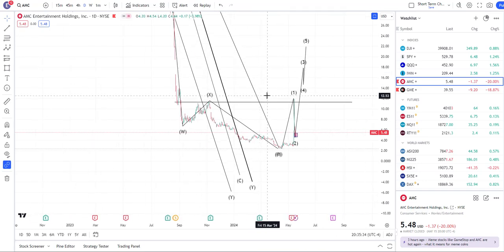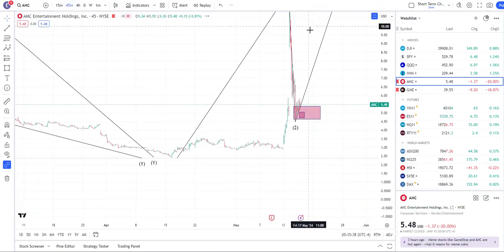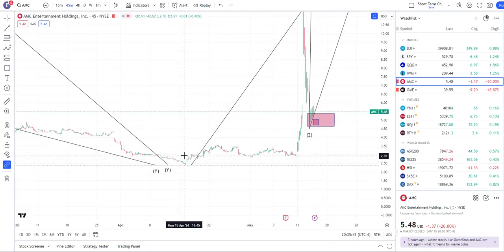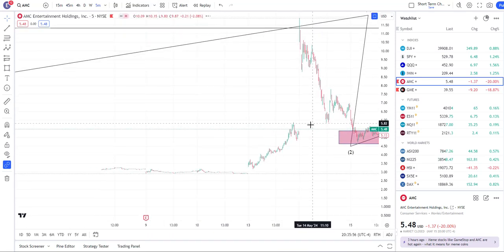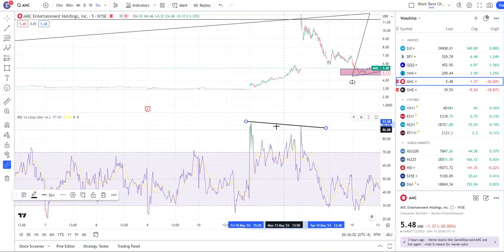So where do we go from here? Well, the first pump was pretty big, as we can see. Now, a lot of people would look at this and go 3 waves, but it subdivides into 5. You just have to go to lower time frames to see the divergences. I believe if you go to like the 5-minute, you actually have bearish divergence here. You see that? So this is an interesting thing here.